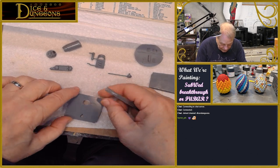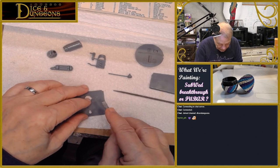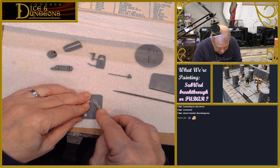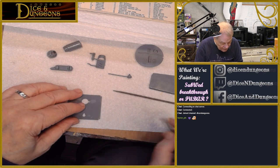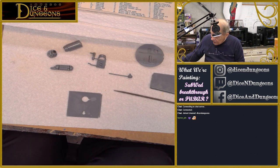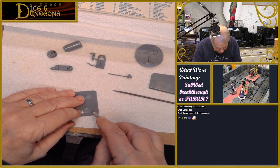Task here is to get rid of these circles. They're raised, so with this point of the file I can usually just push them off, scrape them off, so that it's level with the plastic underneath and looks like a flat surface. You can see it changes color because the glossiness disappears. Then I take some really fine sandpaper, not this one because it's all covered with yellow paint, but something over there that's clean, and polish it so that the file marks don't show as much.